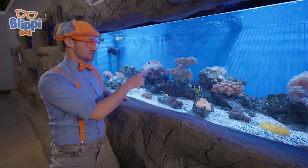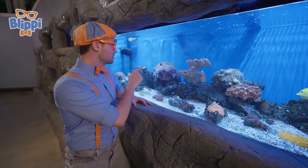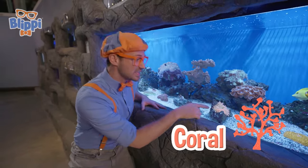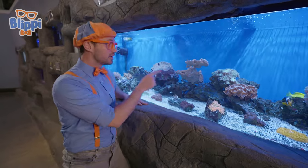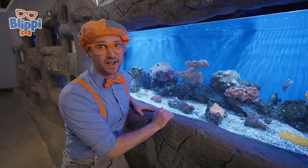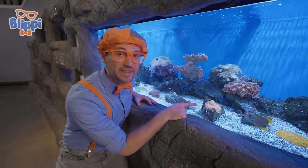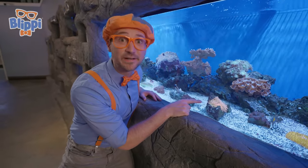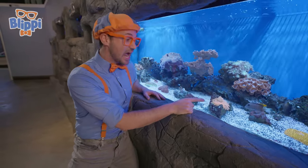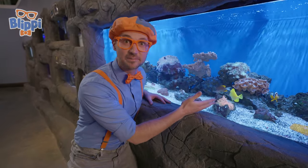Whoa, and do you see those rock-looking things up there? Yeah, they're also pretty bright. Those are coral. Yeah, sea anemones and coral, yeah, they're actually animals. They kind of just look like rocks, huh? Those coral do? Well, hey, do you see how bright they are and just vibrant in color? Yeah, it's actually because there's algae that lives inside the sea anemone.